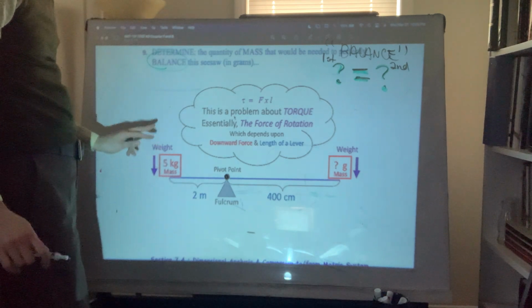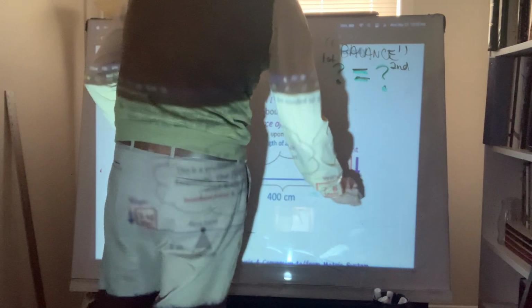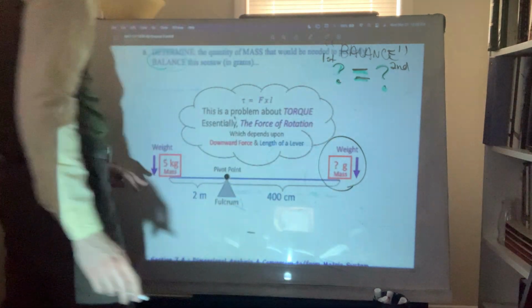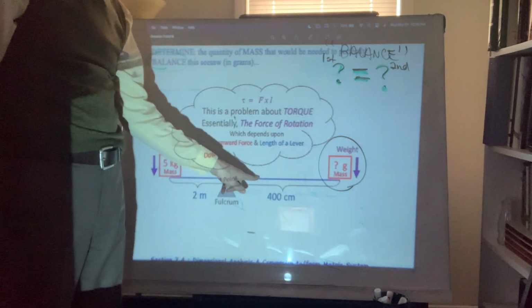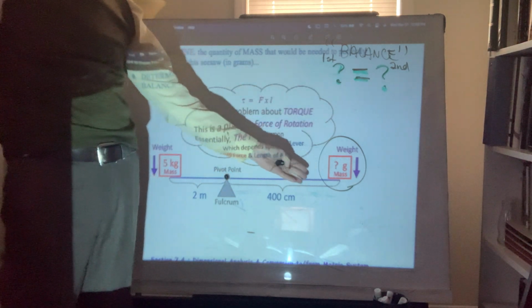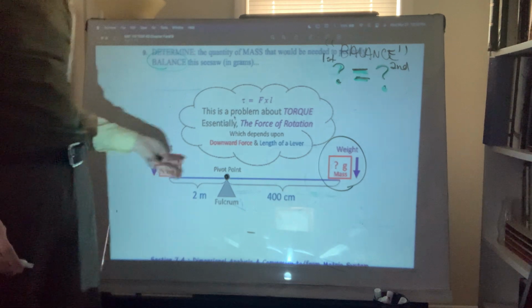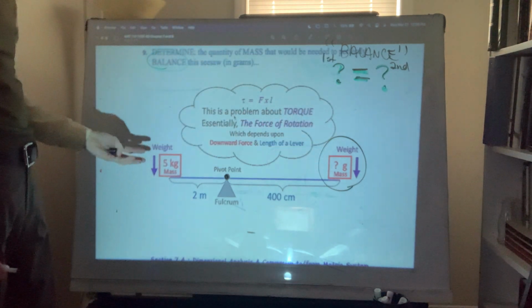There is a 5 kilogram mass on this side, and we're trying to figure out what this would have to be as a result of that. If it was exactly in the middle, then it would need to be 5 kilograms here and 5 kilograms there. The weight of the one child on this side would have to be the weight on the opposite side. I should really say that mass would be more appropriate.